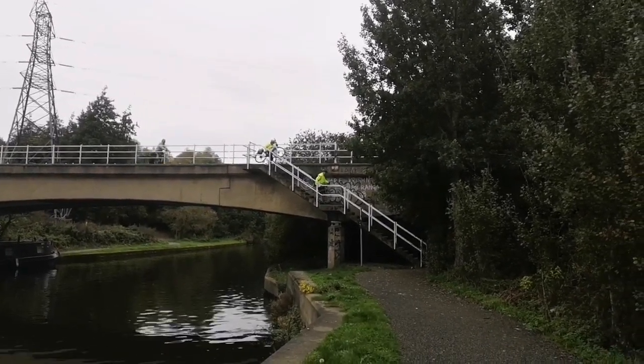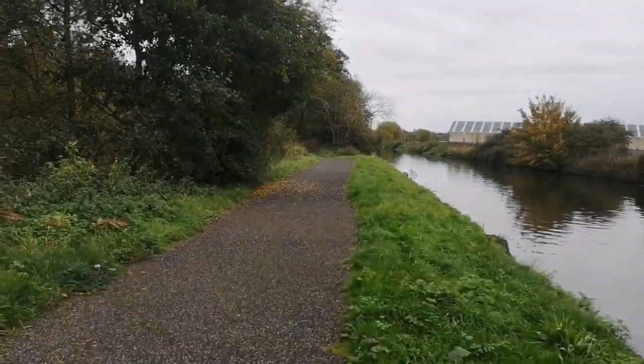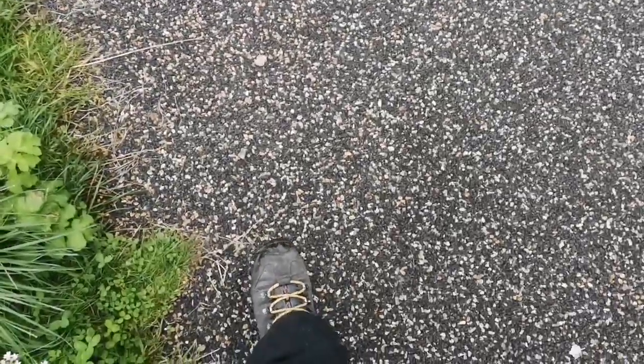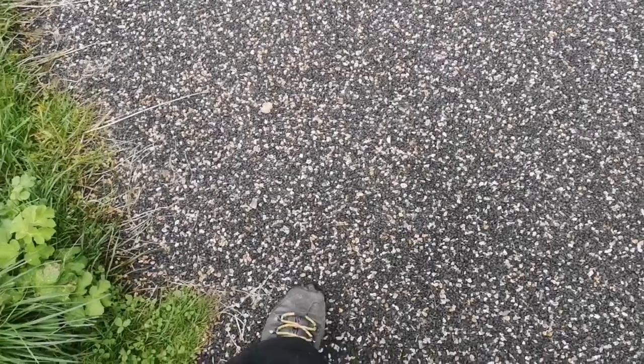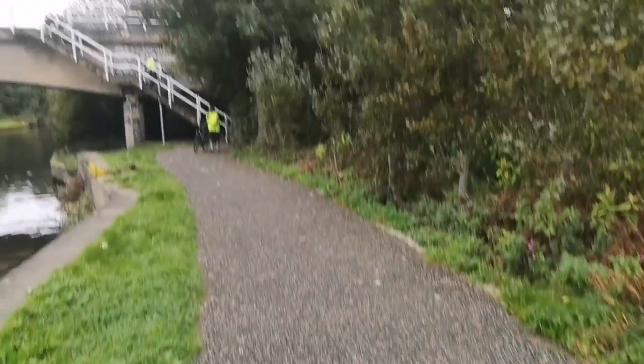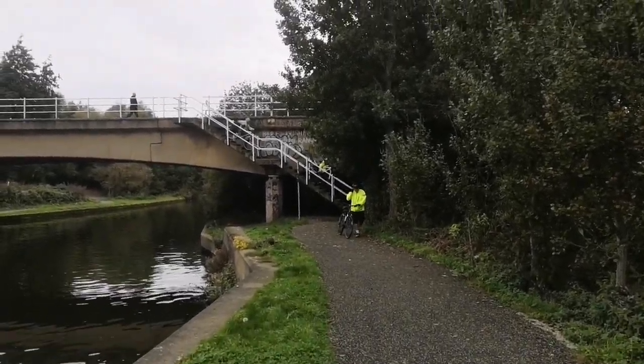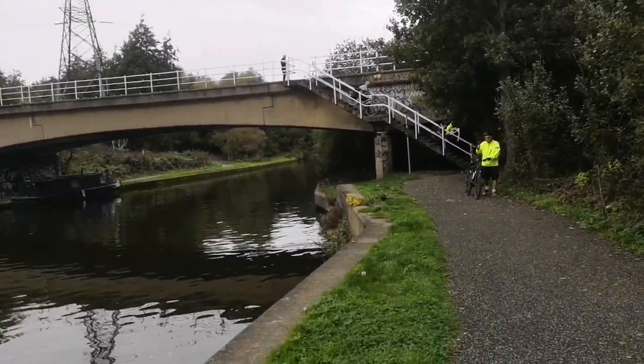You'd think they've actually built a ramp or something, don't you? The amount of cyclists that are on here, because this path does look as though it's been purposely built for cyclists. Looking at the texture of it, it's quite soft. Yes, I have remembered my boots this time as well. We'll get there in a minute. Right, I'll wait till these have gone and then I'll cross up.